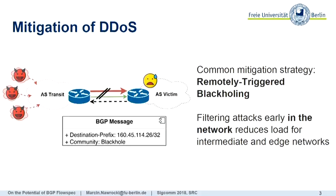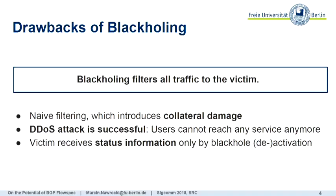So there are several mitigation techniques, and one of them is the remotely triggered black holing. Black holing is a BGP-based mitigation technique that blocks traffic to a destination prefix. The great thing about black holing is that it drops traffic before it reaches the victim and also reduces the load for intermediate networks. However, there is an obvious drawback. Black holing filters all traffic to the victim. This means that there is no difference between malicious DDoS traffic and productive traffic. We call the dropping of productive traffic collateral damage.